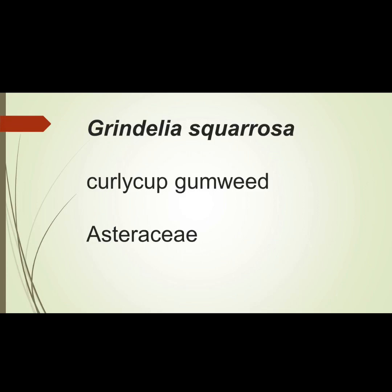Grindelia squarrosa, or curlycup gumweed, is in the Asteraceae family, and Grindelia is named for a pharmacologist and physician, David Grindel, and squarrosa is referring to the bracts and the phyllaries, which have a curving tip.